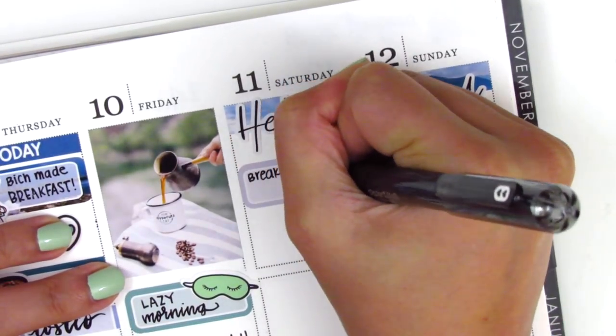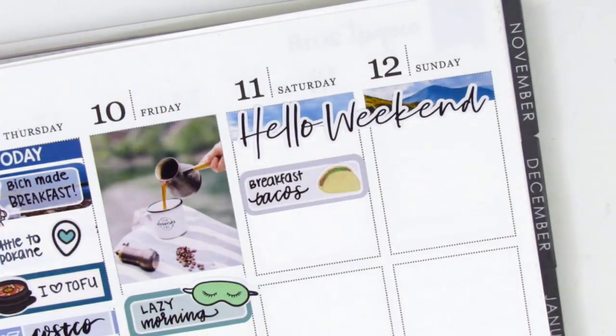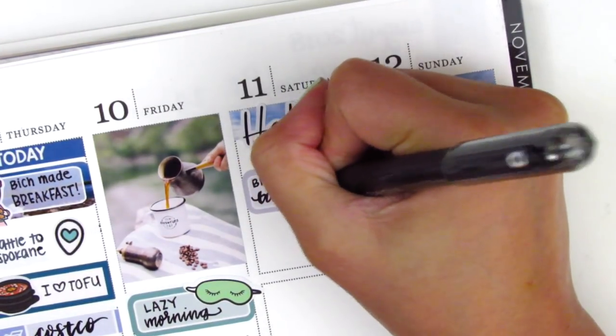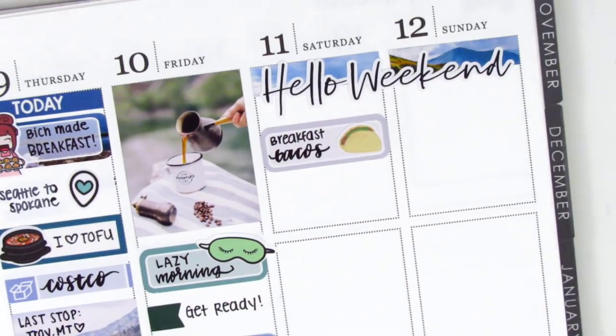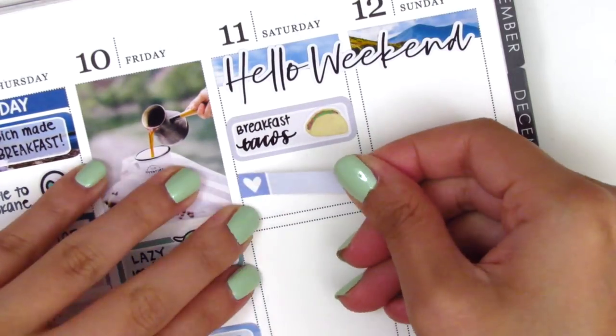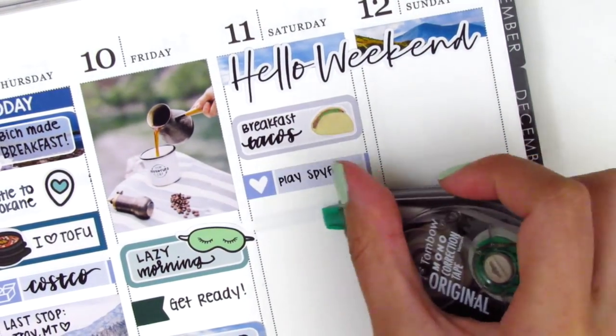On Saturday, my friend and I decided to make tacos for our house, and so I used a quarter box with a taco sticker from Plans with Vanessa. We then played this game called Spyfall for a little bit, so I put that on a little things. And then I found this super cute sticker that says Fun at the Lake. That is from Bubba Bear Studios.